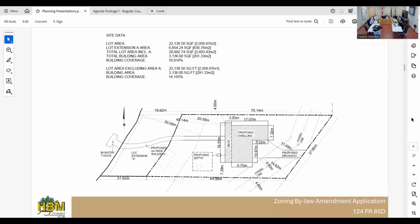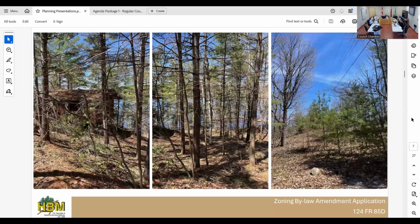We did receive some public comments regarding the interior side yard setback. At the time that the notice was prepared, the interior side setback was being proposed at 1.82 meters. And following those public comments and recent communications with the applicant, the setback was amended to be increased to 4 meters, which is now reflected in the report. Next slide, please.